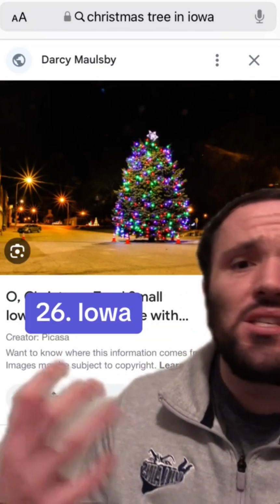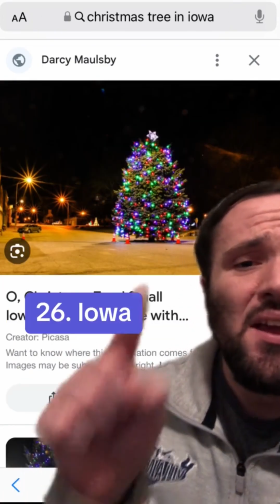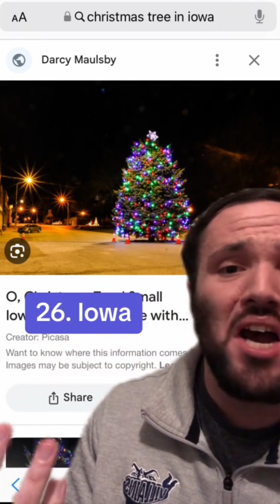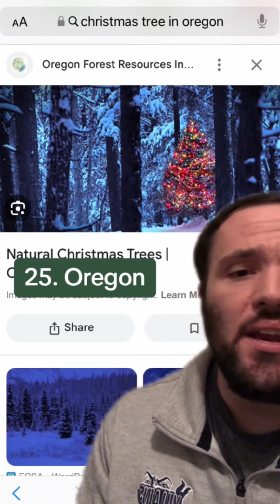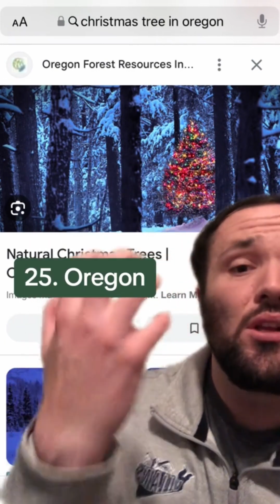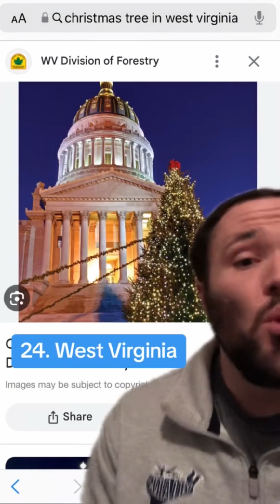26, Iowa, a nice large colorful tree, so I like that, but there are some gaps in the decorations around here, and there's cones around the tree, so gotta knock it out. 25, Oregon, a really pretty scene with the bright tree in the background of the woods. I just wish the tree was closer to the front of the photo. 24, West Virginia.